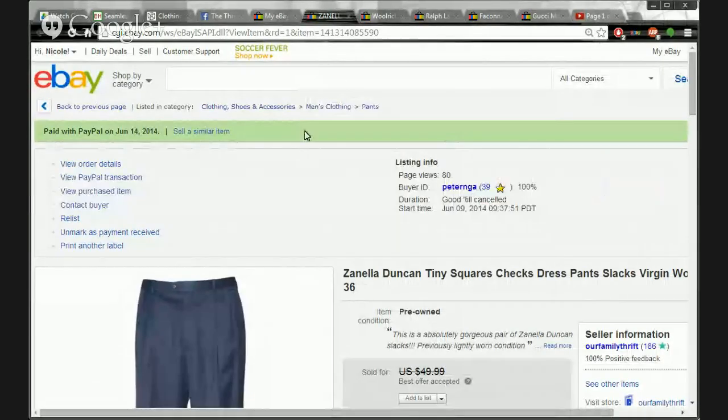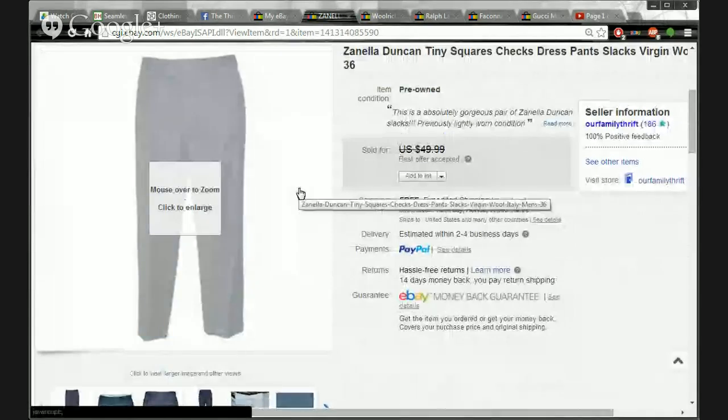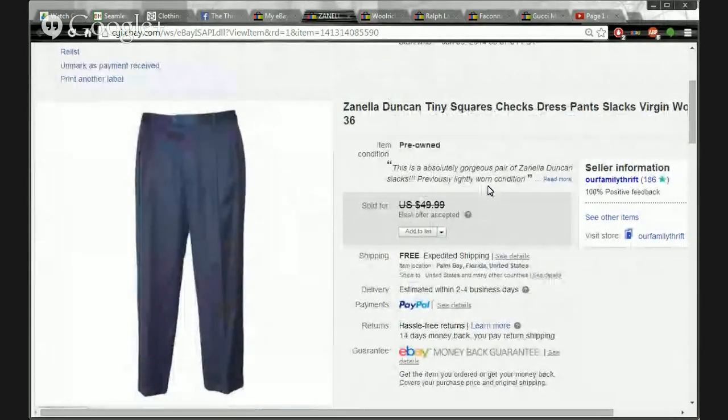Yep. All right, so I have two pairs of Zanellas. This is one of them. I always grab slacks. Whenever I go into the store, I'll go look at the sport coats first, then the dress shirts, and then I'll hit the slacks. This is one of the ones that was in my Memorial Day haul. Actually, there's a few in here from my Memorial Day haul.